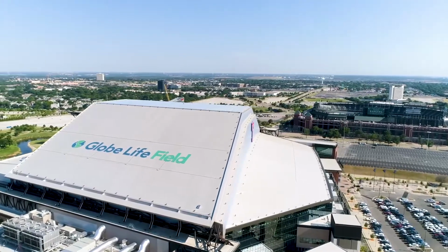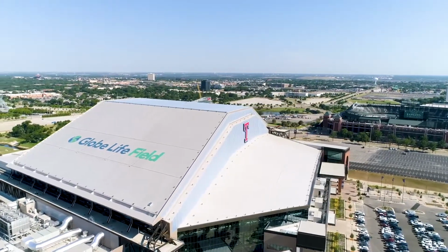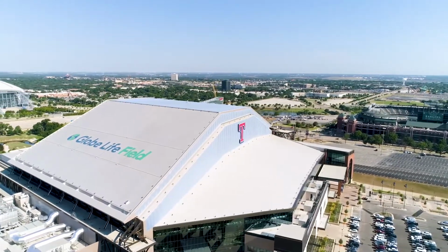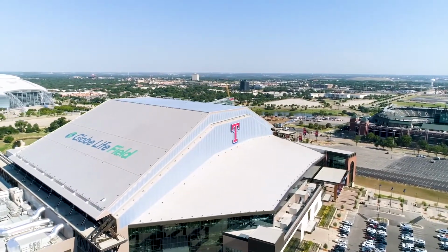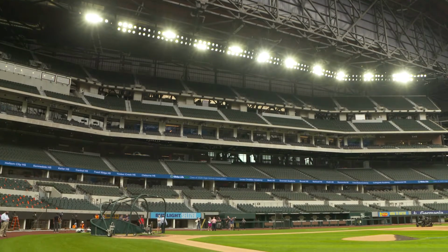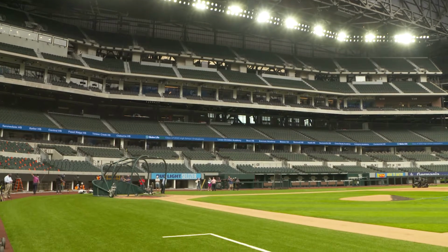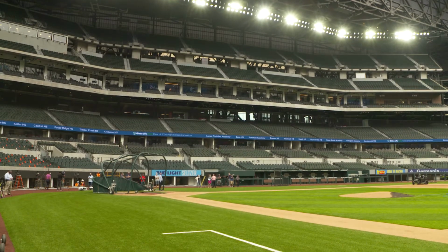Fans are going to love watching Ranger baseball with a roof and air conditioning. We don't have to worry about big old thunderstorms anymore with rain delays. So the roof and air conditioning, plus the seats are real close to the field. What do you think sets this facility apart from all the other baseball facilities? This is the brand new one, the gold standard, right?